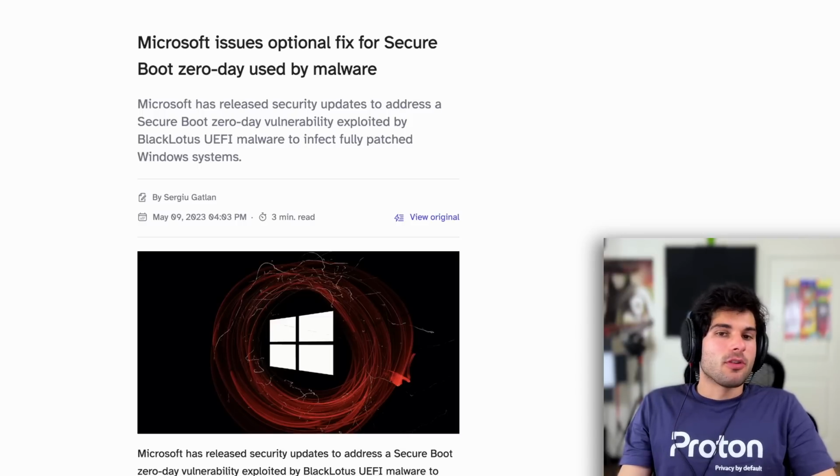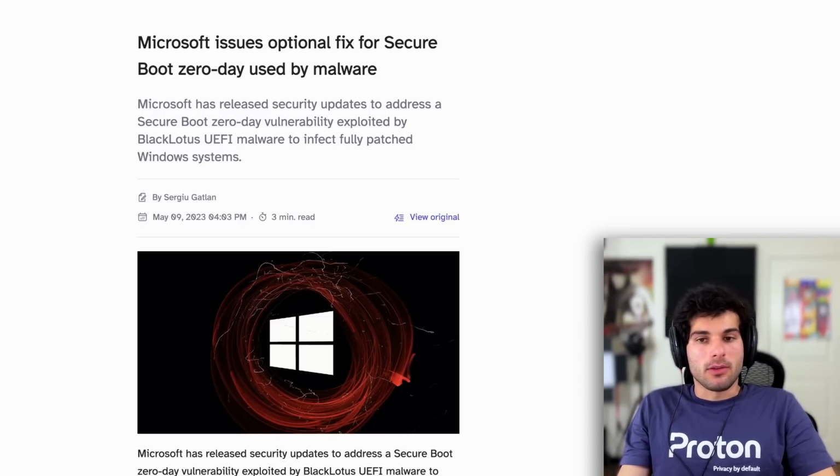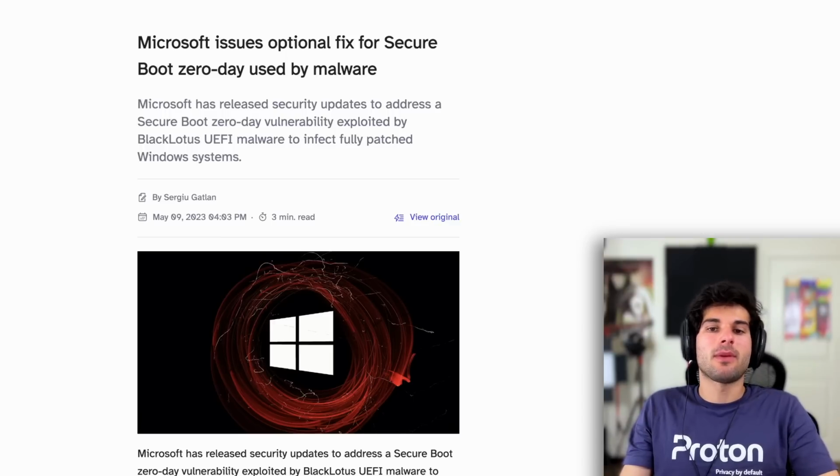Microsoft issues an optional fix for Secure Boot 0-day used by malware. The security updates released today by Redmond contain a Windows Boot Manager fix. They are disabled by default and will not remove the attack vector exploited in the Black Lotus attacks. The attack is used by threat actors primarily as a persistence and defense evasion mechanism. Successful exploitation relies on the attacker having physical access or local administrative privileges on the targeted device.